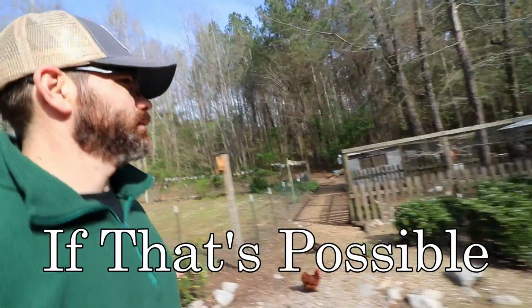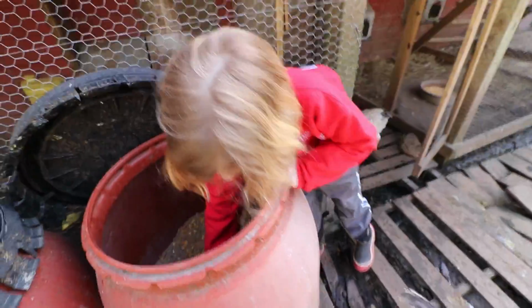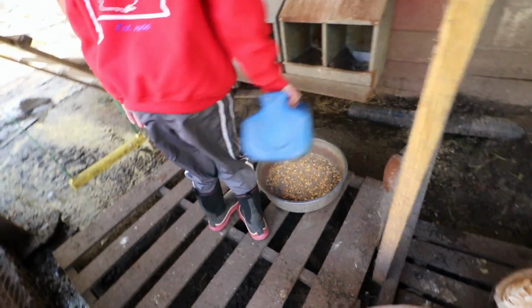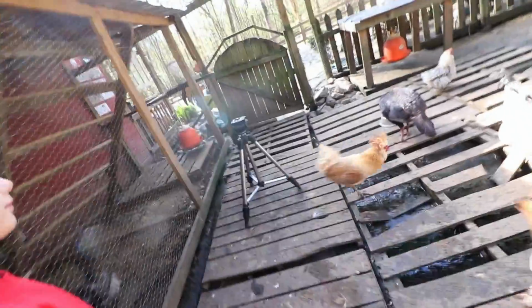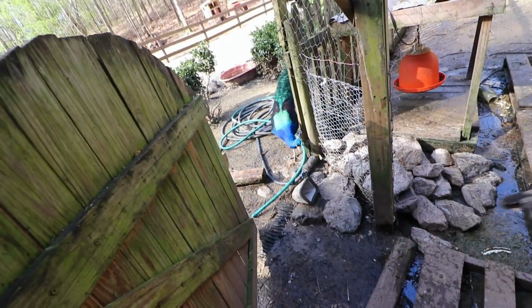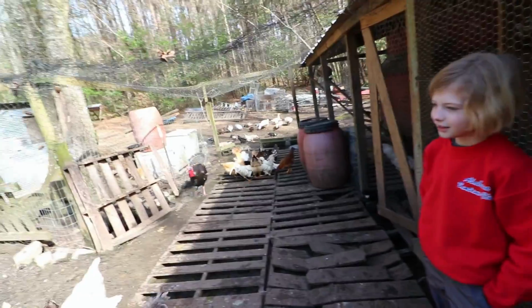Let's do the chickens so the geese will be quiet. You got one over here. Let's let Scott in. Come on, Scott. Oh, Zella's in, I think. No, she ain't. Come on, Zella. Come on, Scott. Throw some out for Scott and Scott.